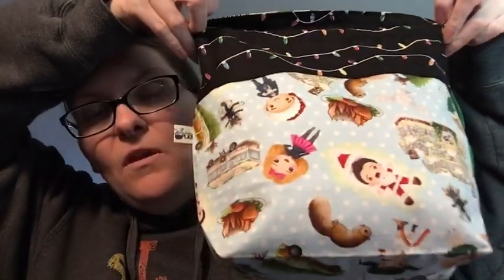All right. Are you ready to see my WIP? I made a lot of progress on this. Stitching plaza bag.